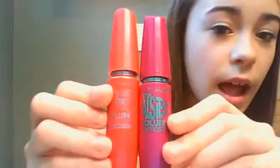And then I got these: the One by One Volume Express from Maybelline and the Falsies Volume Express. Let me just say, I am now, at least for a little bit, a Maybelline mascara girl. These are freaking amazing mascaras.